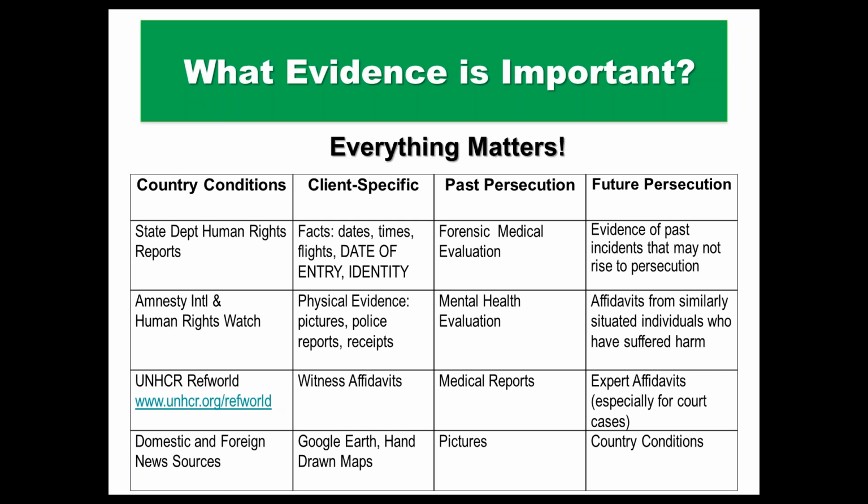And then finally, looking at maps. We often find maps are a really effective way for both the client to remember the experience and be in a better position to narrate his or her story, but also to help the adjudicator understand the exact situation that the client experienced.